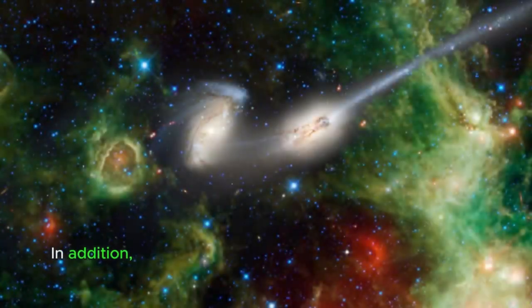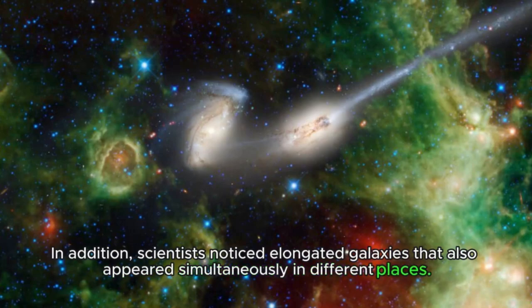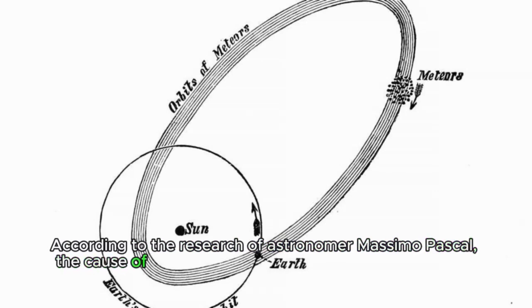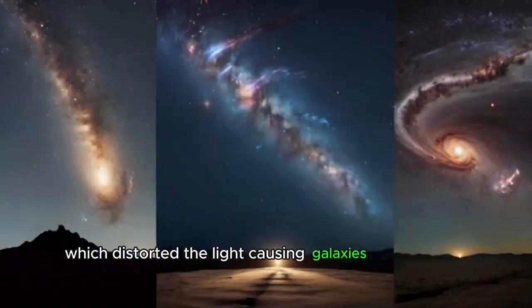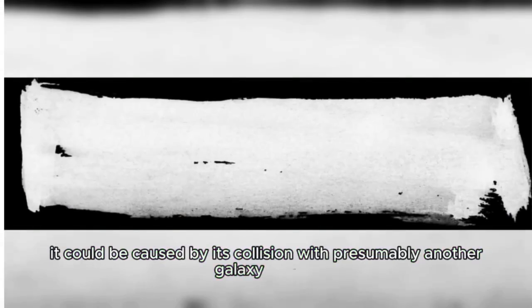In addition, scientists noticed elongated galaxies that also appeared simultaneously in different places. According to the research of astronomer Massimo Pascale, the cause of stretching may be the gravity of the galaxy cluster, which distorted the light, causing galaxies to appear in different places. The scientist also noted the elongation of SMACS 0723.